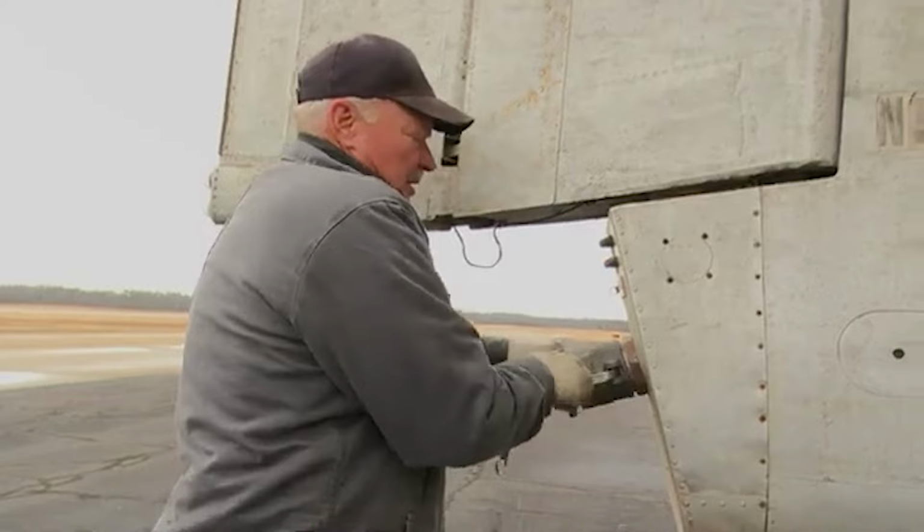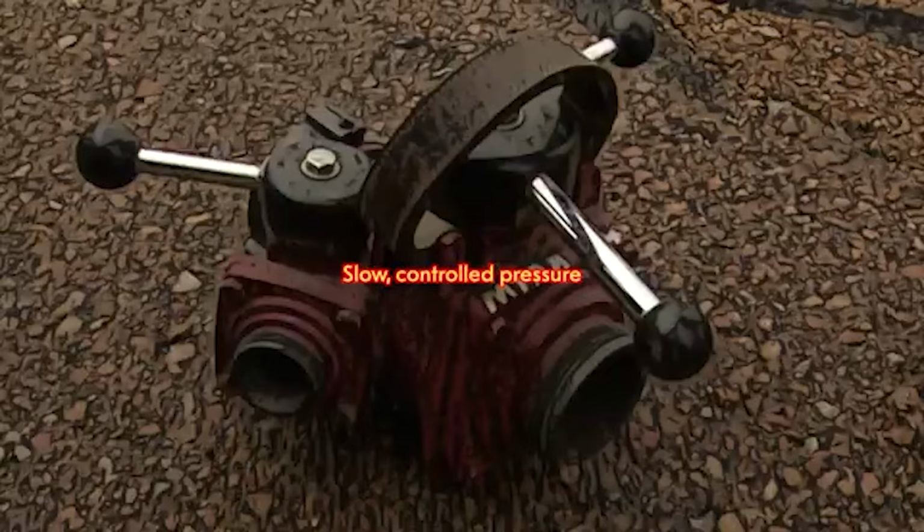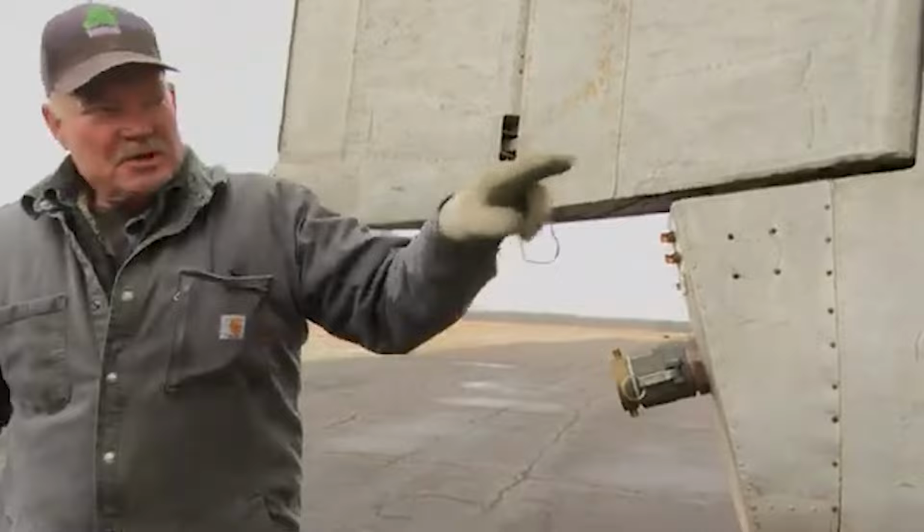Notify the pilot you are flowing water. Too much pressure will damage the aircraft. Use idle pressure from a truck or a gated valve from a hydrant. Open these two level valves, which I showed you up there.